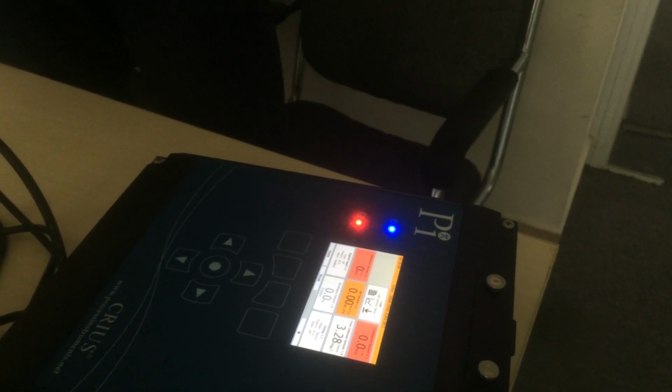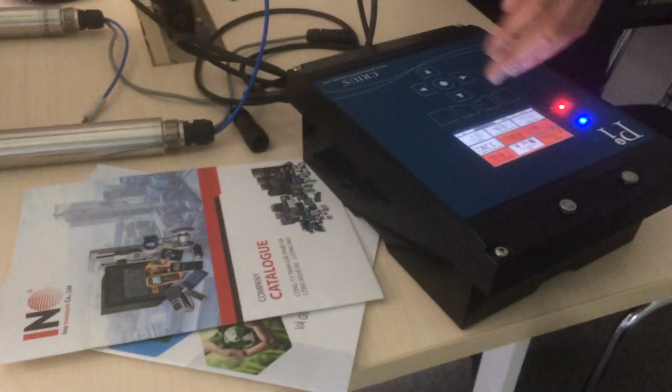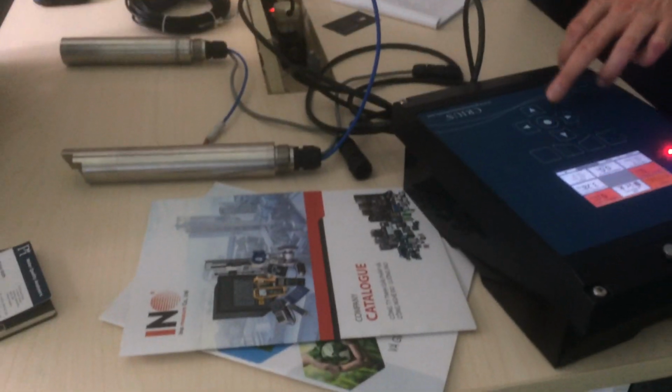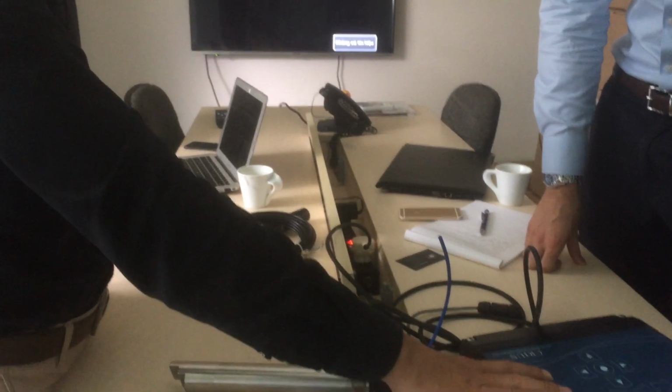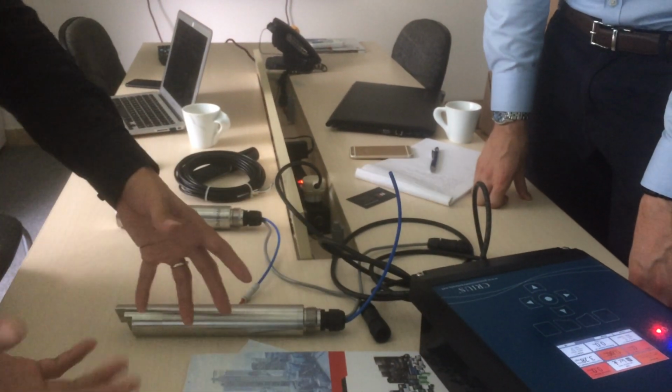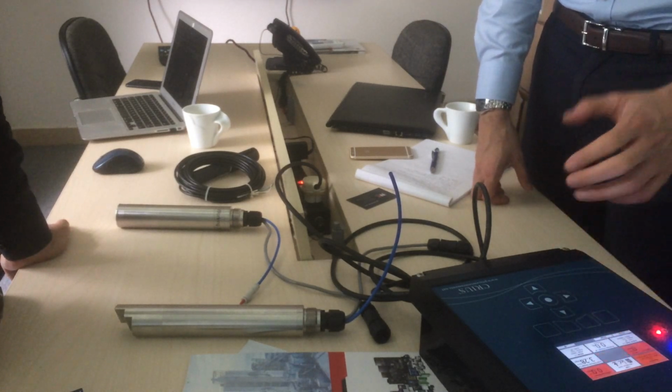When you asked before about differentiators to other brands, I think our system is easier to use because it's very easy to navigate. Also, most of the tasks or modifications we do on the panel, with no need to connect a PC or software for configuration. Everything you can do on the analyzer.